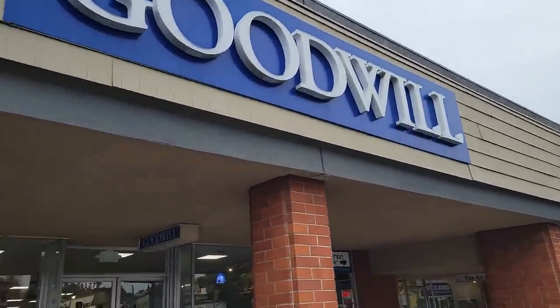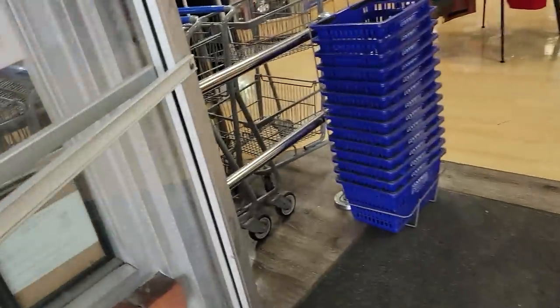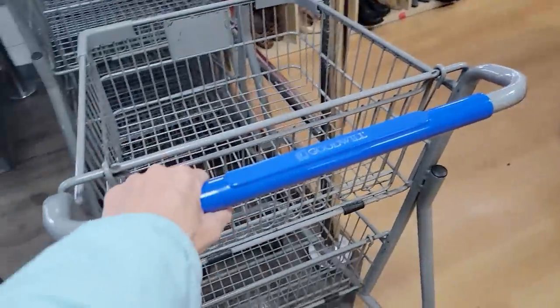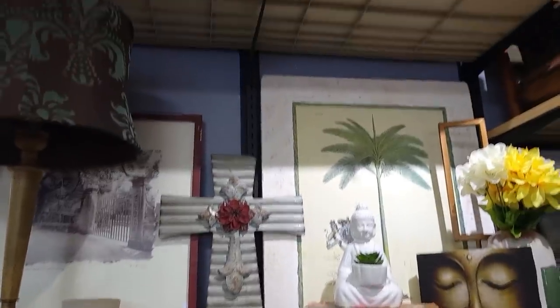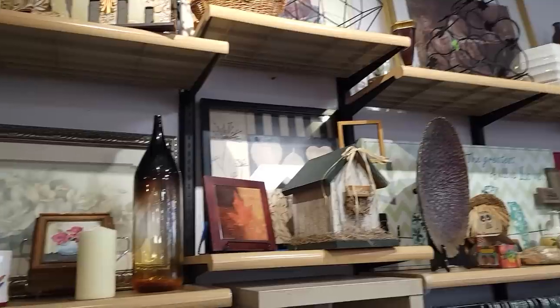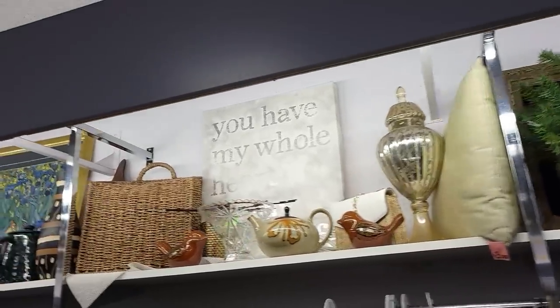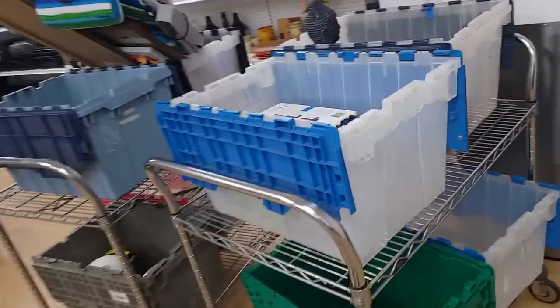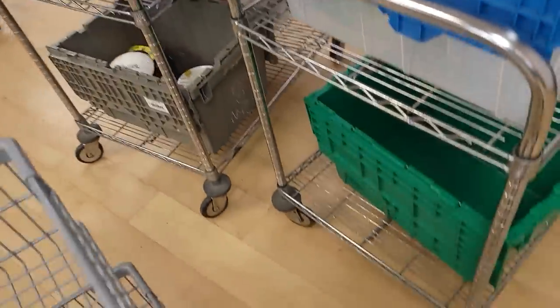All right. Goodwill number two. Let's go in and see what we can find. And there's our lucky cart. Oh, I see a little... Oh no, he's very cheaply made. Very cheaply made. Such different stuff than we have at home.